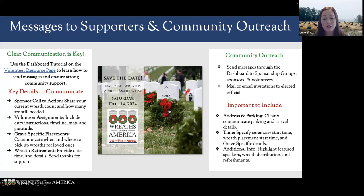You also want to make sure that your volunteers know exactly what to do. Provide clear duty instructions, timelines, and maps, and always express your gratitude for their help. For families with loved ones, let them know when and where to pick up that grave-specific wreath.